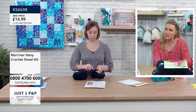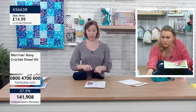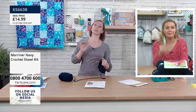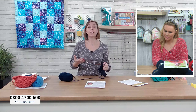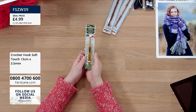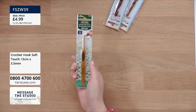Somebody asked about the hook sizes that are used for the bag and rucksack. That is a 3.5 mil because it's a slightly finer yarn. It's a double knit yarn. So that's using a 3.5. Now, obviously, if you know that you're a particularly tight crocheter, you might need a bigger hook. If you're particularly loose, you might need a smaller one just to get your tension. Doesn't matter so much for your rucksack, but for something you're going to wear, like a hat, you want your sizing to come out right.